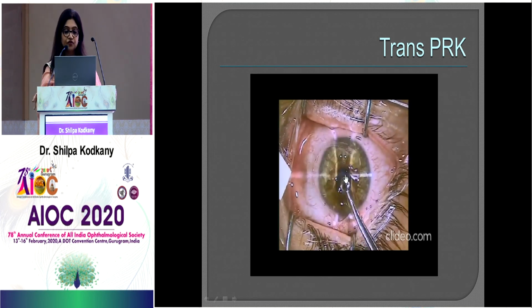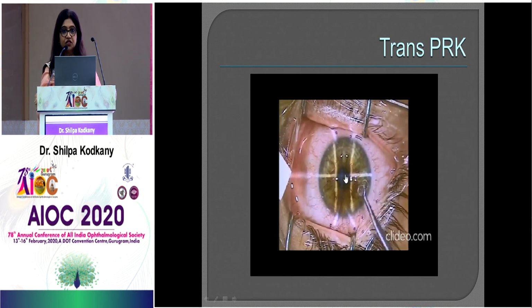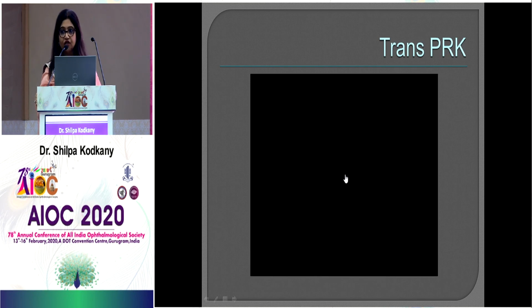And of course, with any surface ablation, you need to put a contact lens because the epithelium is off, and we need to make sure that it heals. So the contact lens nowadays we place at least for about a week, so that there is a proper healing. And it has been seen that normally the epithelium would heal in 2 to 3 days, but if you remove the contact lens earlier, it can cause a little bit of haze and things like that.